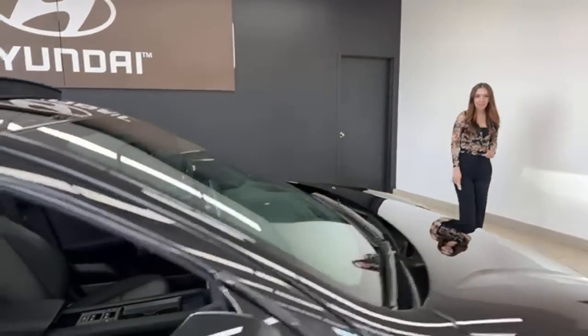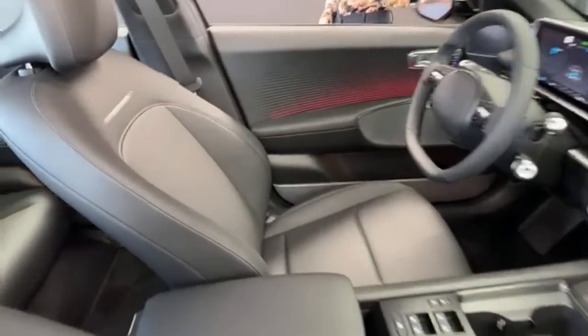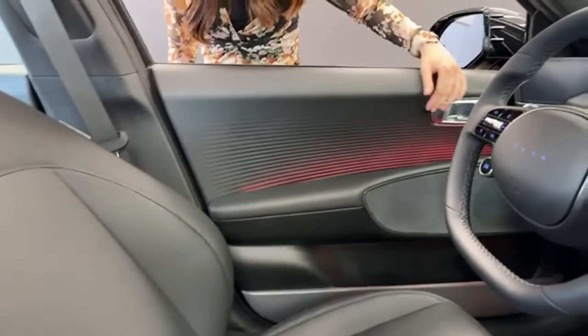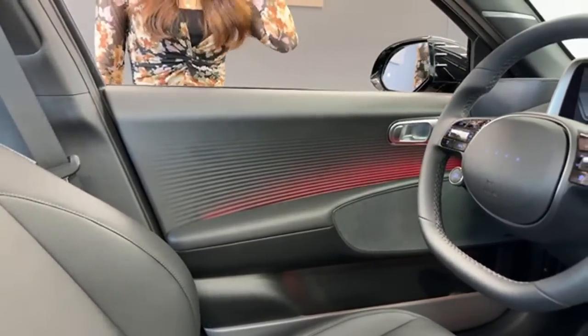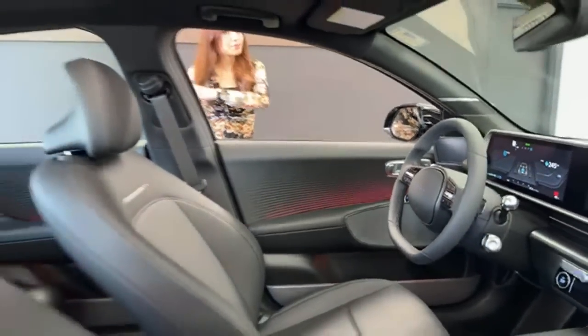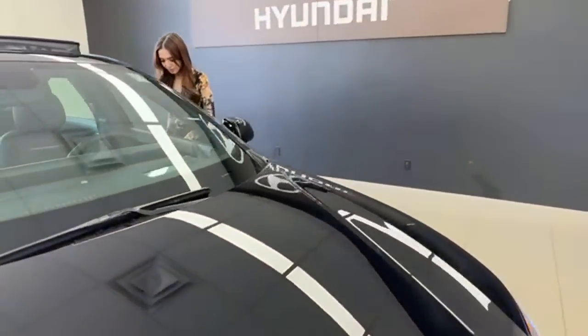Yeah, before you jump in, I just want to show the thing that I raved about in the door there. Oh, this? Yeah, so it's blinking, but you can see that, you know, with the ambient light inside, that's actually not light in the door. It's a design that's bouncing off the ambient light lower in the door.